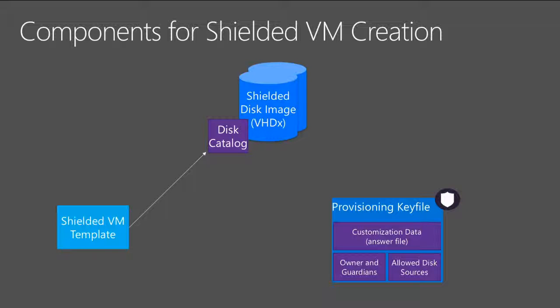And it's got a little bit of information in it. One, customization data for the guest. So in today's builds, this is an answer file, an unattend.xml. And it can also contain other files like RDP certificates, provisioning scripts, anything else that you want injected into your VM at customization time. It's also got this thing called a list of owners and guardians. And an owner is somebody who can modify a provisioning key file, and a guardian is somebody who can't modify it, but they can decrypt it and look at the information within it.